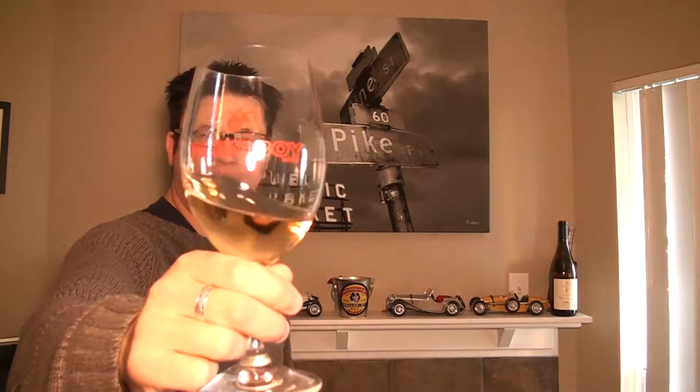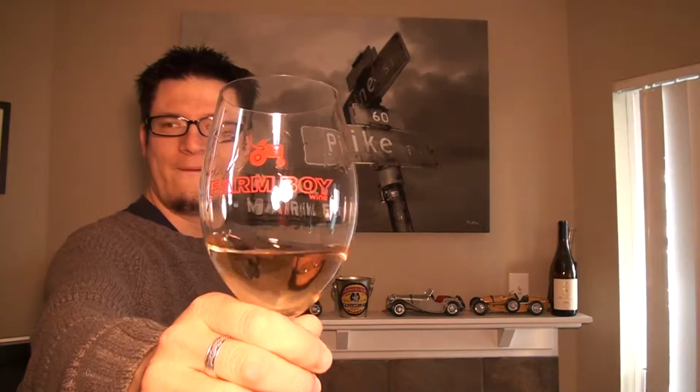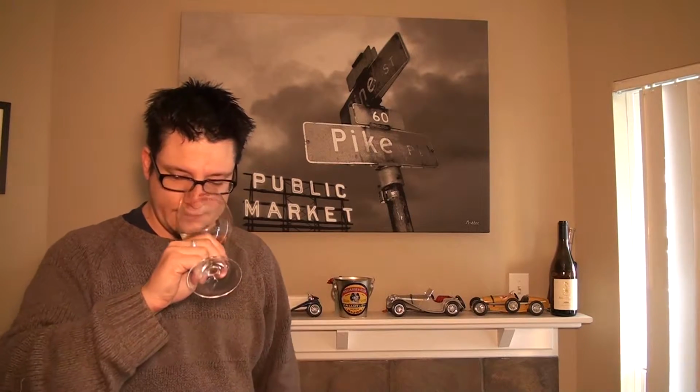So let's give it a sniff. Sorry, Gary. Right off the bat, when I opened this, it was unbelievably floral. There were so many tropical fruits. I didn't get that pear, that apple. Definitely pear. I got some super ripe pear. Check it out. Barn Boy. So anyway, I got some incredibly juicy ripe pears, a little spice, a little darker spice.